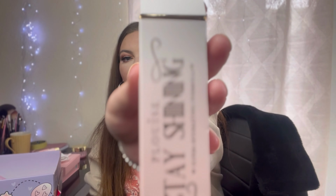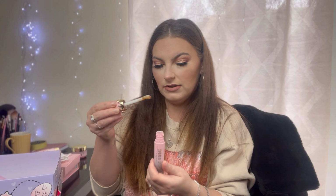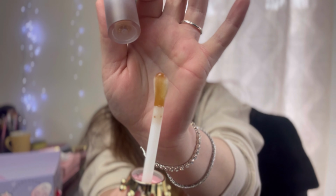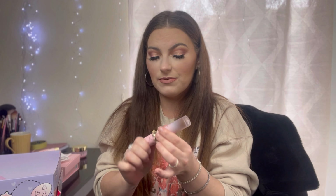So the outer carton just looks like this. Really cute. And then inside, oh my gosh, look at that. Isn't that cute? That is so, so cute. So we've got the lip oil, and it is, oh my gosh, it's chocolate. Again, you're not going to see anything, but the doe foot just looks like that, nice and big. Really like that. And I think it's glass packaging as well. It just smells so good. It smells so good, honestly it does.